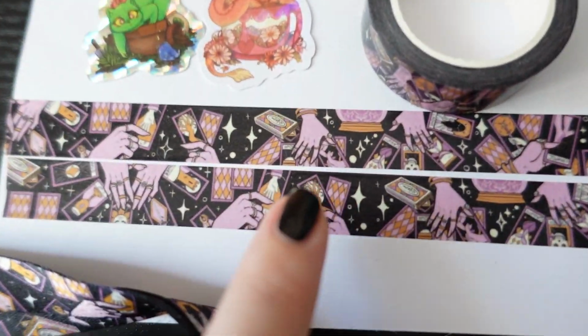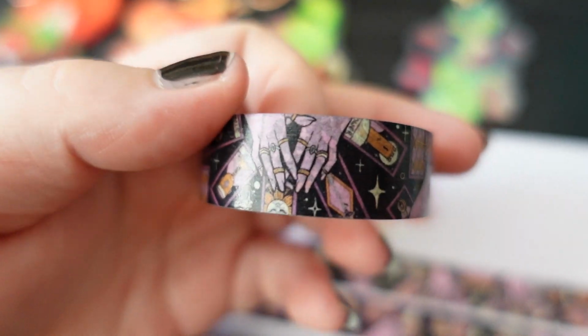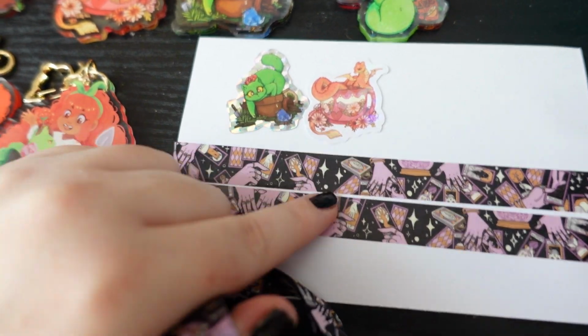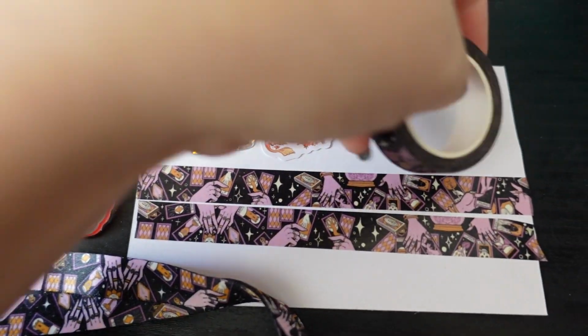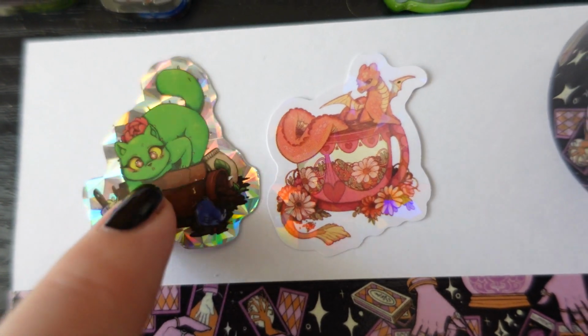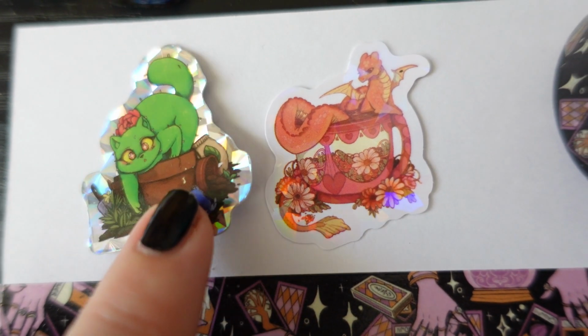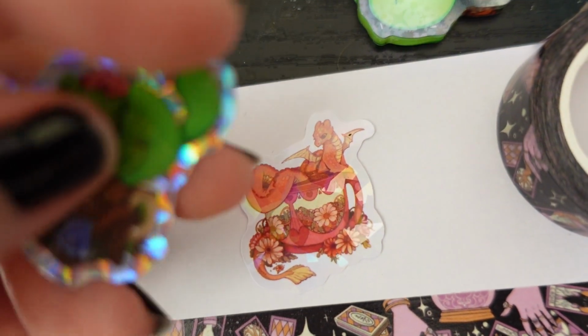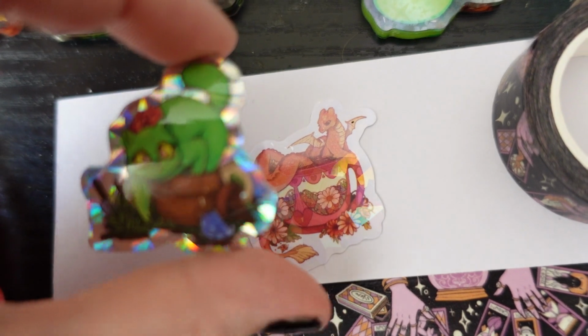And this is what the washi tape design looks like. I always find that on the roll, the washi tape design looks see-through, and then when you put it on something that has a colour, it really pops. This is what both the stickers look like. They are a little bit smaller than what I anticipated, but I still think they're really cute. They're only just over an inch, I would say.